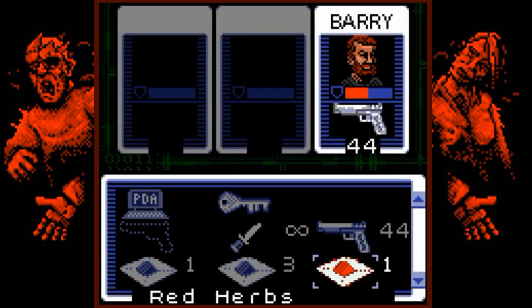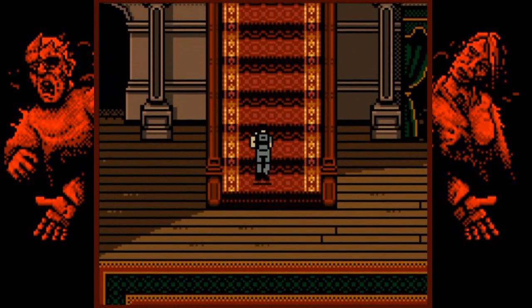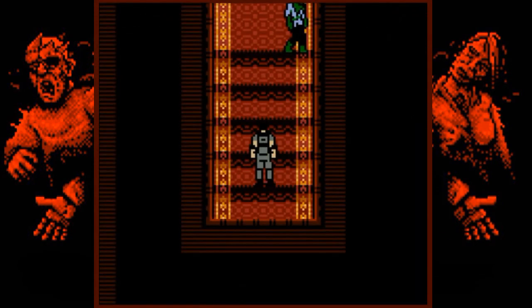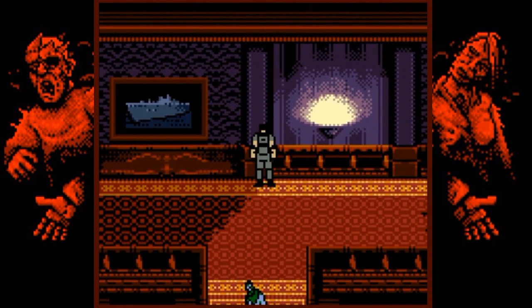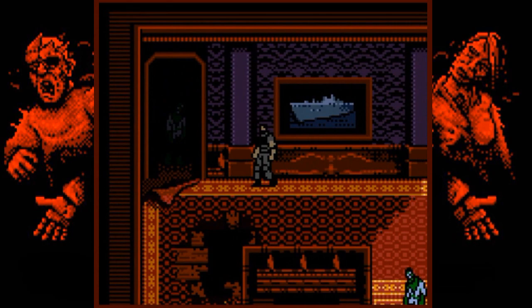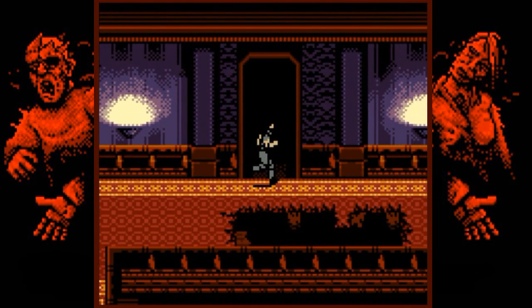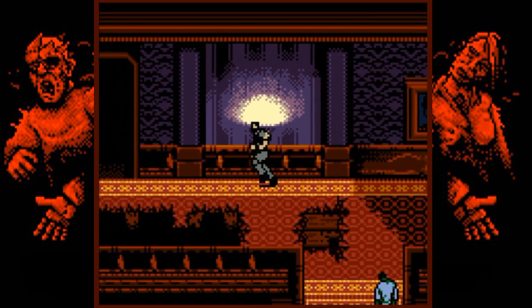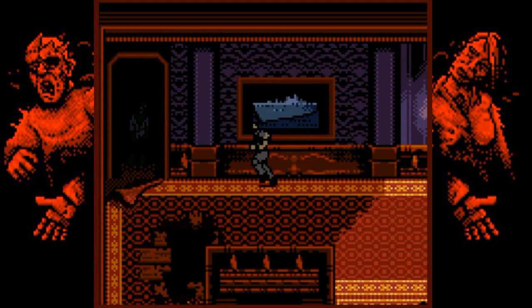So, we'll use this red herb to restore ourselves to full strength. So I did mention, ammunition is limited, enemies are unlimited. So we want to be careful not to use up all our ammunition. And that has happened to me several times while trying to play through this.